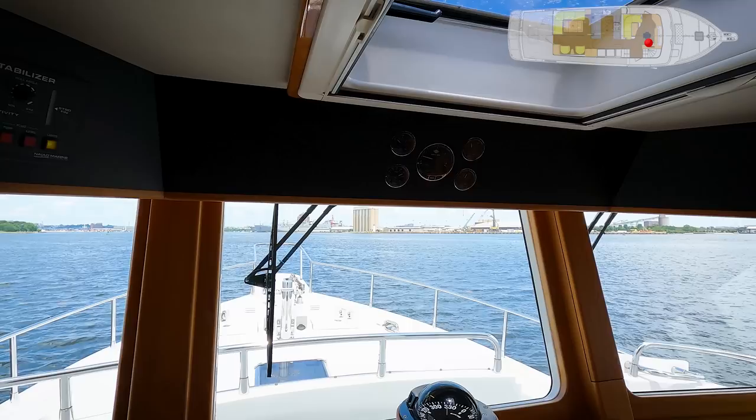And then behind, you have this bench seating area here. So very comfortable seating area for backseat drivers. You can enjoy the ride. There's plenty of room on the Selene 55 to go between the helm chair and the table. You have that room there. Again, the stairway up to the flybridge.